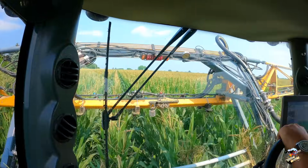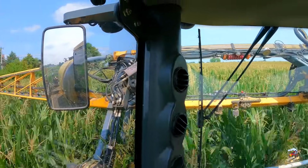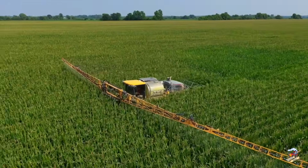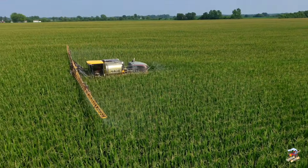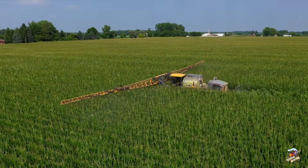I'm right in the cab of this sprayer with the owner, Jeremy Edger, from Seed Ready Solutions, LLC, out of Greenville, Ohio. Jeremy is a local farmer and also does some custom spraying and whatnot, and does quite a bit of spraying for the farm that I help out on. The field you're seeing here is also a custom job he is doing, as he is applying fungicide to this standing corn.